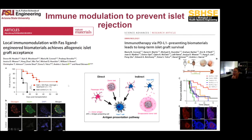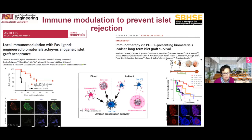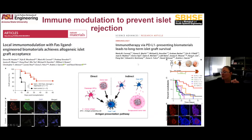Some of the other work I had the opportunity to be a part of was in Andres's lab at Georgia Tech, in collaboration with immunologists Haval Shirwan and Esma Yolcu, who I still collaborate with now. Their lab developed a FasL engineered protein that enabled us to tether immunomodulators to biomaterials. The two main immunomodulators we investigated were FasL and PD-L1, two molecules that are very common in cancer. The original idea was to mimic how cancer hides from the immune system, and a lot of people go to cancer as a model because it has immune escape.